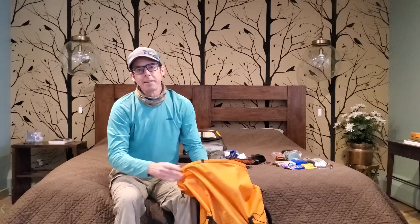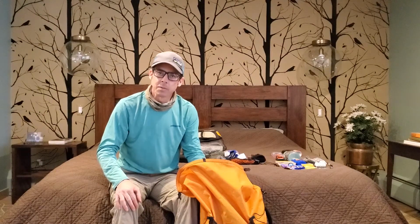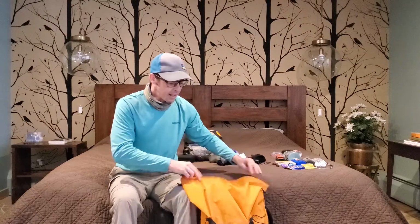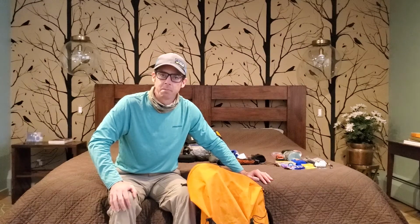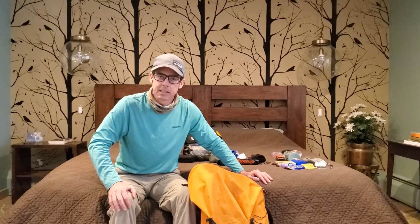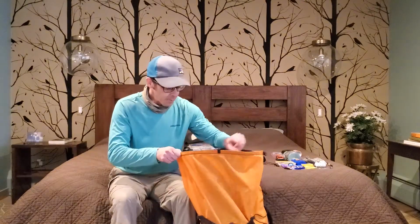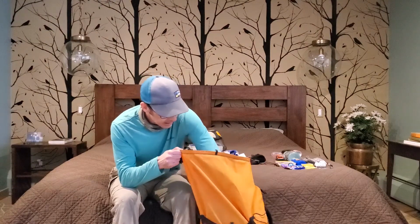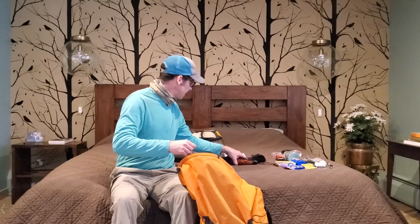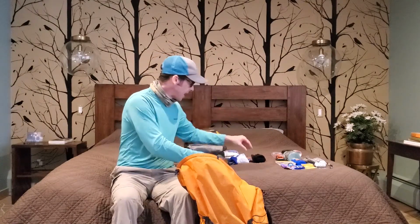Water is really heavy, so according to weight, I should have this lower in the pack or flat up against my back. But in reality, I don't want to have to unpack all my stuff 5 miles into my hike when I need to refill my water bottle. So I'm going to put it in a slightly more convenient spot, right in the middle of the pack.